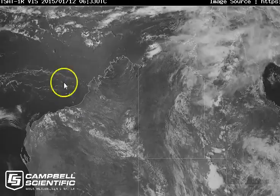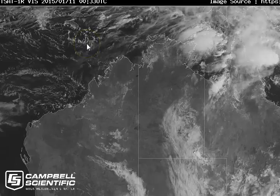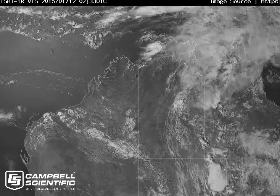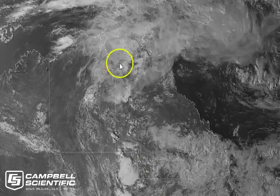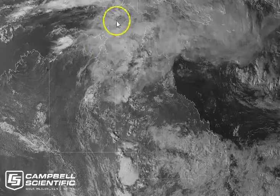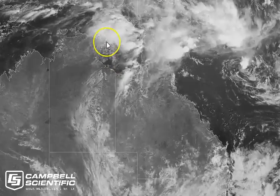Well, taking a look at the nation, over the northwestern parts of the continent we've got very little activity occurring, but as we head further and further to the east we see activity getting more and more widespread. So we've got a lot of activity here around the Gulf of Carpentaria.